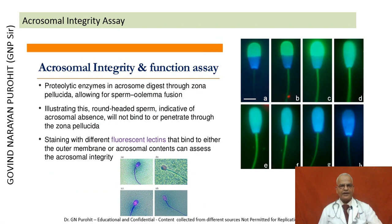Then the acrosomal integrity test. The proteolytic enzymes in the acrosome digest through the zona pellucida, allowing for sperm oolemma fusion. Illustrating this, round-headed sperm, indicative of acrosomal absence, will not bind to or penetrate through the zona pellucida. Staining with different fluorescent lectins that bind to the outer membrane of the acrosomal contents can assess the acrosomal integrity.